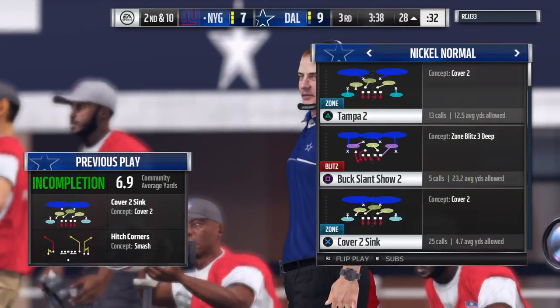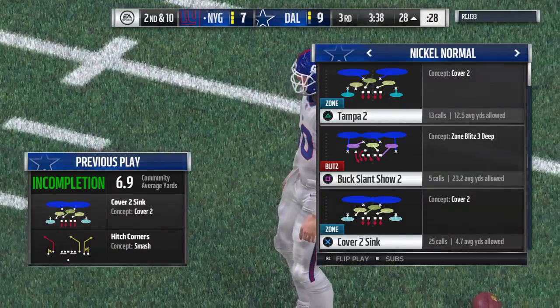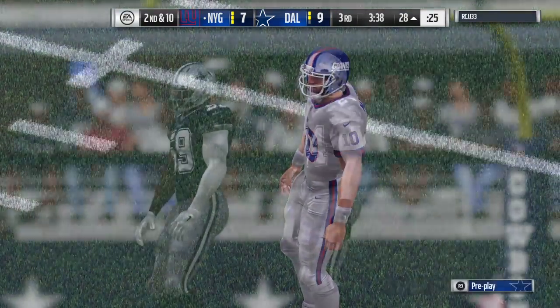Well, the great coach has said football is really a simple game. Rush theirs, protect yours. And he's talking about those guys throwing the football. In this situation, the rush won, hitting the quarterback and forcing him into an incompletion.